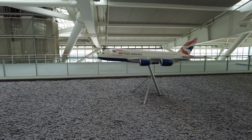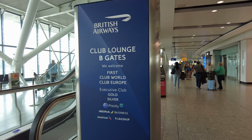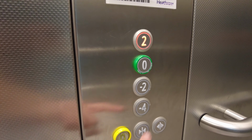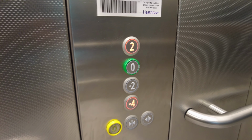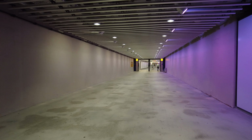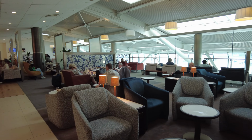Although, these 2 lounges do get fairly busy at times, so if you're flying long haul from the B or C gates, like I am today, then I'd recommend hopping on the train to the T5B satellite terminal to experience the much quieter Club Lounge B gates. Quick warning, I wouldn't recommend using this lounge if you're departing from the A gates, as you can't take the train back and you'll have to walk back using the underground tunnel. Anyway, let's head up the escalator and check out the lounge.